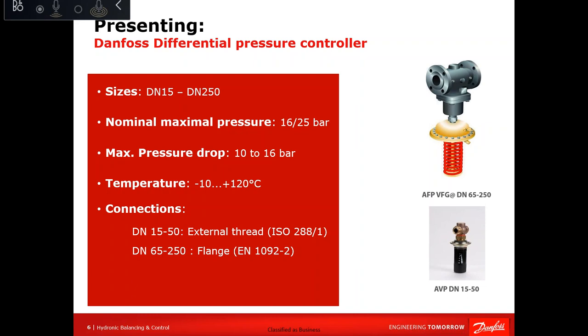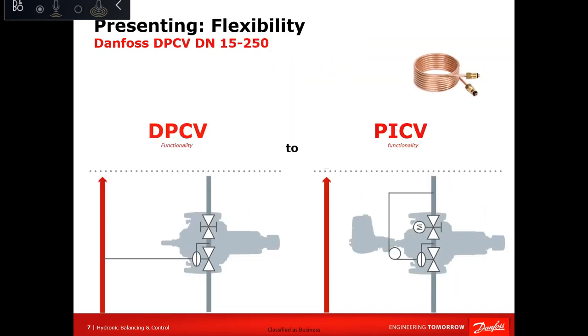We have different models, but I'm showing these specifically for the application in the Middle East region. Because as you can see, you can have nominal pressure of up to 25 bar. The maximum differential pressure that this valve can take goes up to 16 bar, which means if your pump head is 16 bar, this valve can still control differential pressure. Also the connection is threaded as usual, and flanged for 65 and bigger.